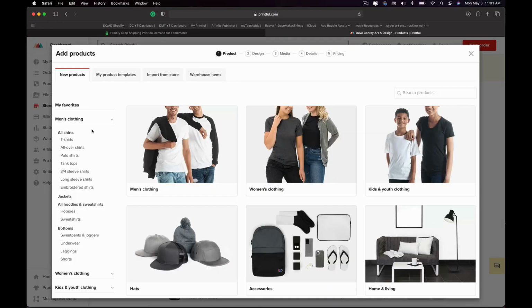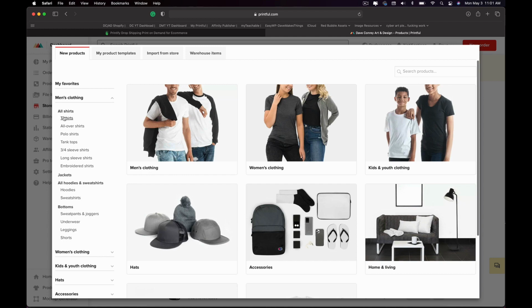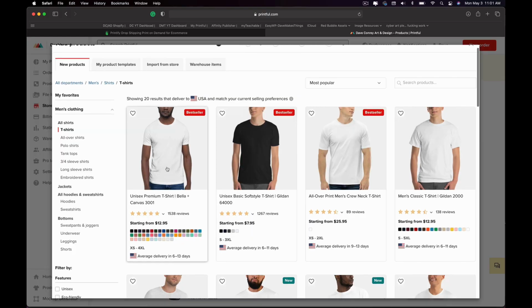So the first thing you need to do, you come over here and it's going to ask you what type of product you want to work on. And of course, I'm going to do t-shirts. I'm just going to jump right in there. And I'm going to pick the shirt that I know that I can get on both of these platforms. And that is the Bella Canvas 3001. It's a really nice, comfortable, like 50-50 polyester/cotton blend, I believe, and it's soft, and it's good quality, and for the most part I've been happy with everything I've printed on that.